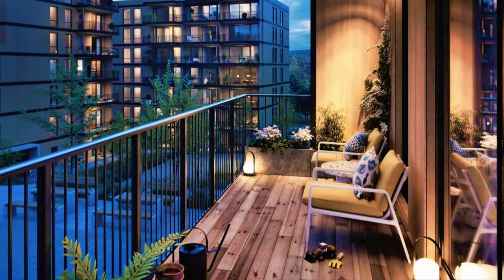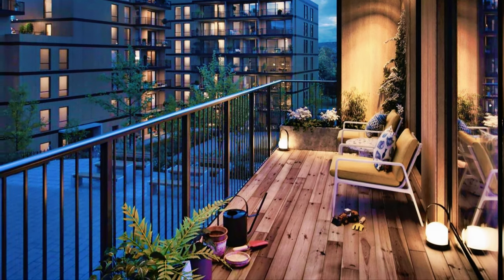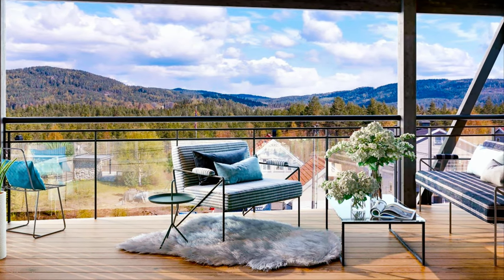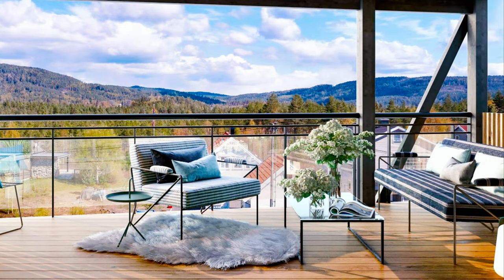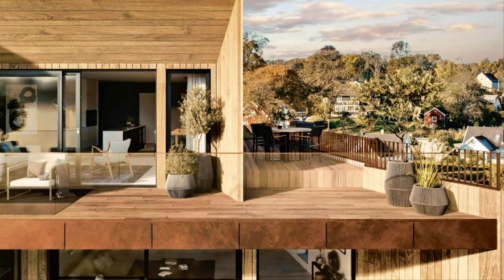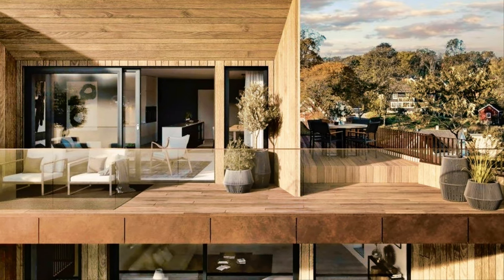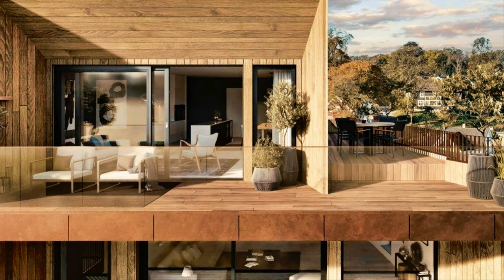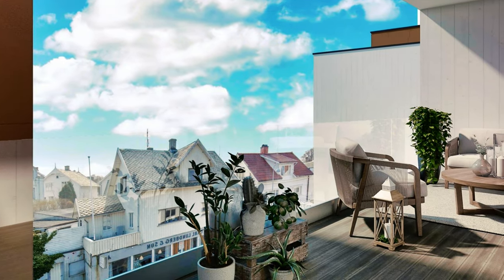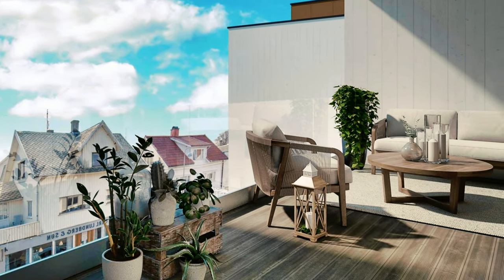Small balcony with a simple but beautiful decor. Medium-sized balcony with glass railing and furnished with beautiful lightweight furniture. Amazing balcony terrace with a modern look. Well designed and furnished smaller balcony.